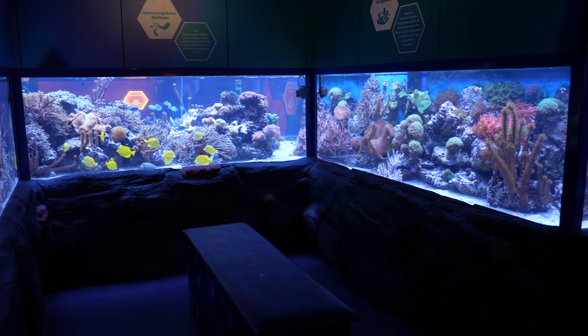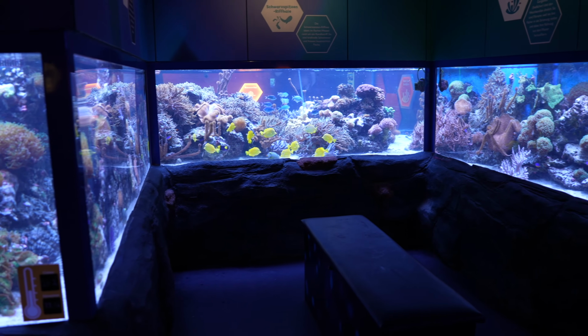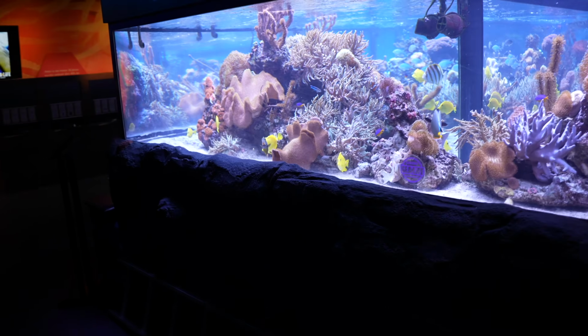How many liters is it? 10,000. Oh, 11 with the reservoir. So we are going to show the filter equipment later on, the life support system. And maybe we just have a walk around.